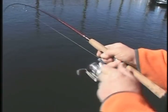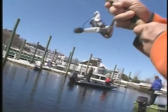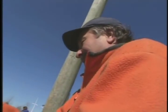I'm using a pretty light rod, 4-pound test. Yeah, we got about 2 or 3 feet underneath the boat. Yeah, I got a pretty good one here, Chris. Do you? Yeah. It's about a 26-inch fish, 27. I got a glimpse of it.